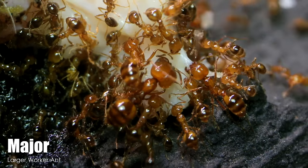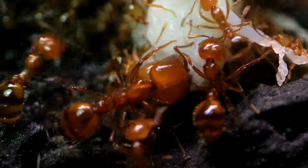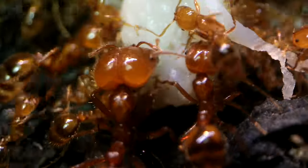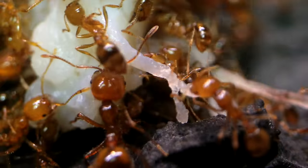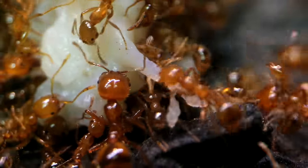So these red tropical fire ants are a species that have varying sizes of workers, with special functions. This large major has greater jaw muscles, which help at chomping things down to size, as well as defense. But don't get it twisted. The smaller workers are still quite effective at shearing meat from the carcass too.